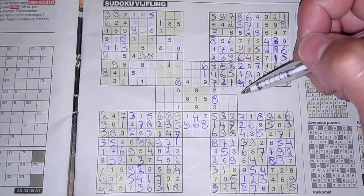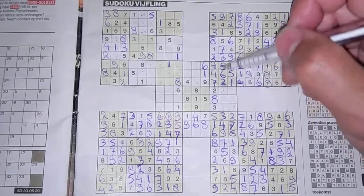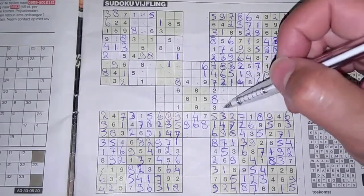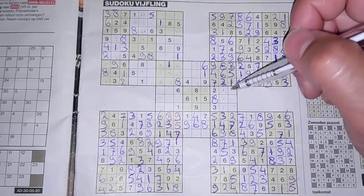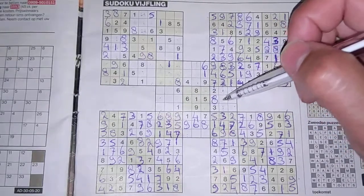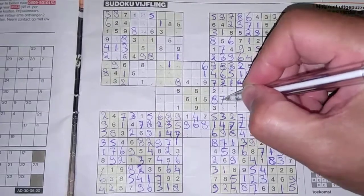Then we have 3 missing numbers in this column. The missing numbers here are the 1, the 5, and 7. 1, 5, and a 7. I see here 1, 5, so no 1, 5 in this box. So 1 digit left for the 7.